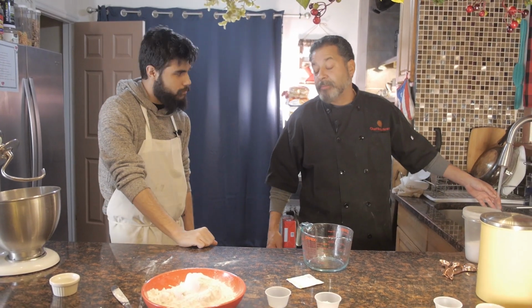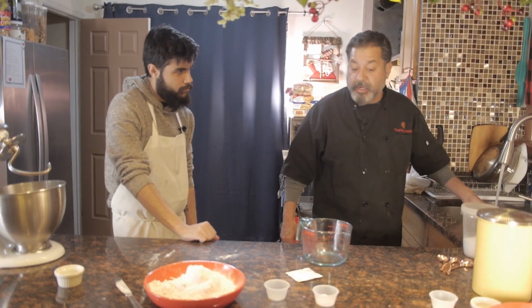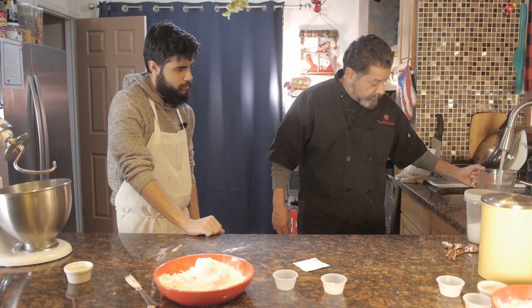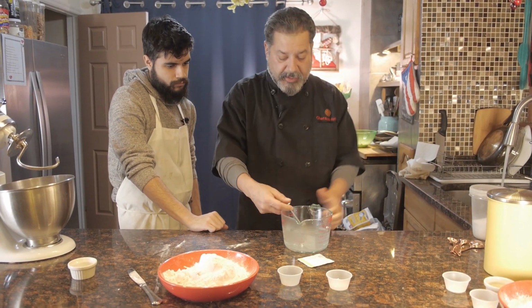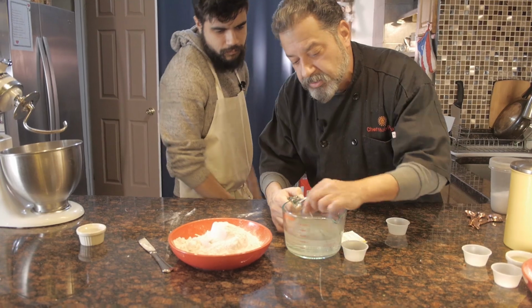You don't want something like boiling water with yeast. You'll kill it. It won't do its job. And sometimes even the water that comes out of the tap is too hot. So I'm going to put in like 2 cups here, just enough to make this thing fit in there, and we'll leave it in there a few moments.